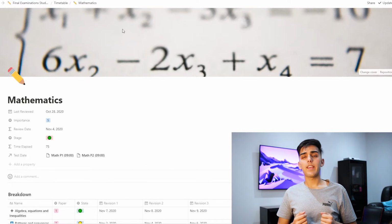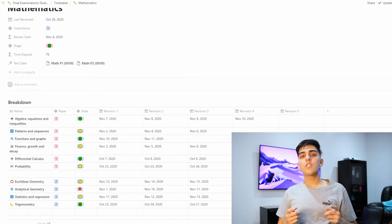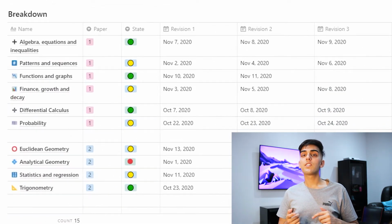To explain how to map out a subject, I'm going to use mathematics, and as you can see here, I've broken it down into each of the sections: paper 1, paper 2, and each of the sections under paper 1 and each of the sections under paper 2. In here you can see at a glance how big the subject is and how big each of the subtopics are. So when you're following along, I want you to take a piece of paper and write down your main subject and write down all the subtopics for that subject and break it down into multiple papers if that's applicable to you.